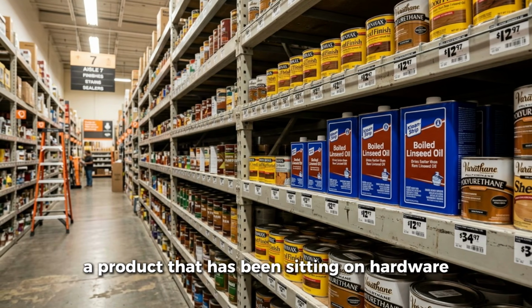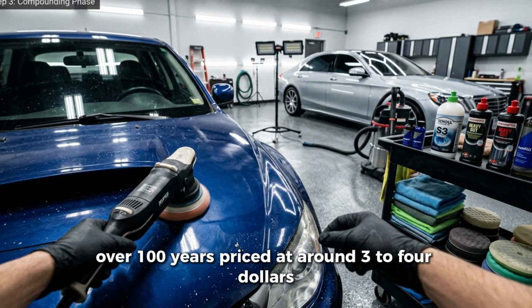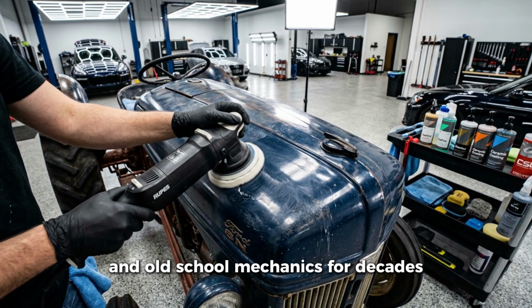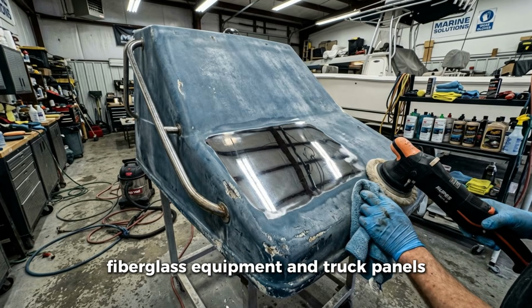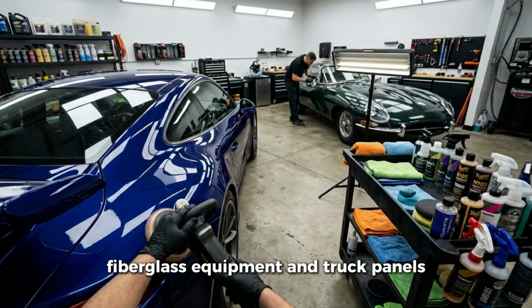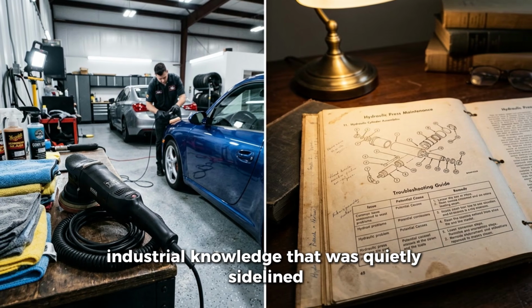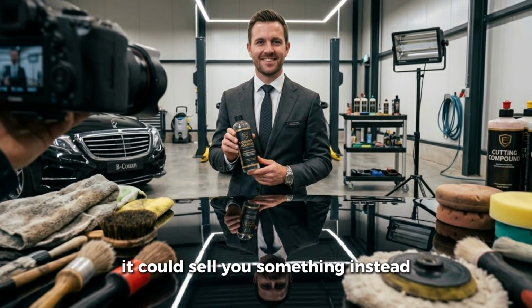A product that has been sitting on hardware store shelves for well over 100 years, priced at around $3 to $4, used by farmers, craftsmen, and old-school mechanics for decades to restore oxidized and faded surfaces on tractors, fiberglass equipment, and truck panels. This is not a new discovery. This is ancient industrial knowledge that was quietly sidelined the moment the automotive paint correction industry realized it could sell you something instead.